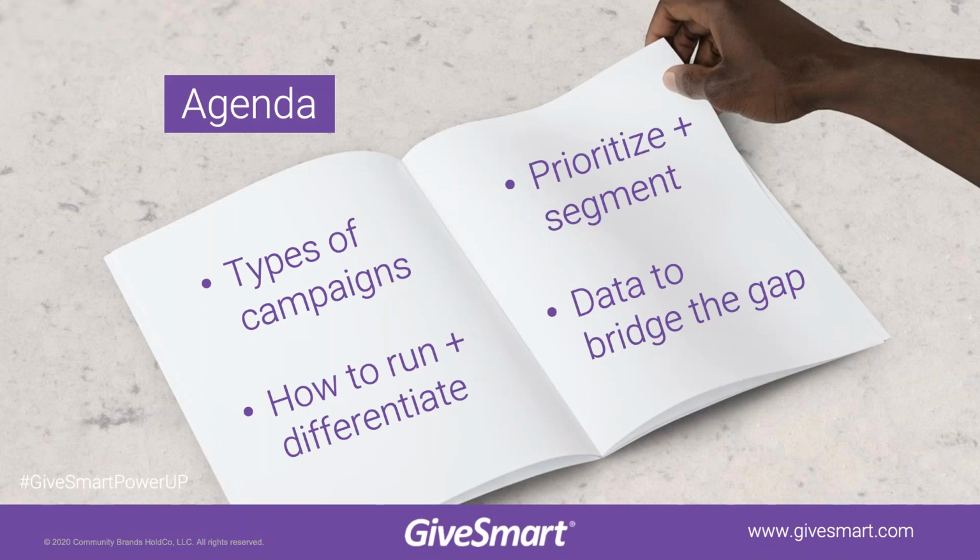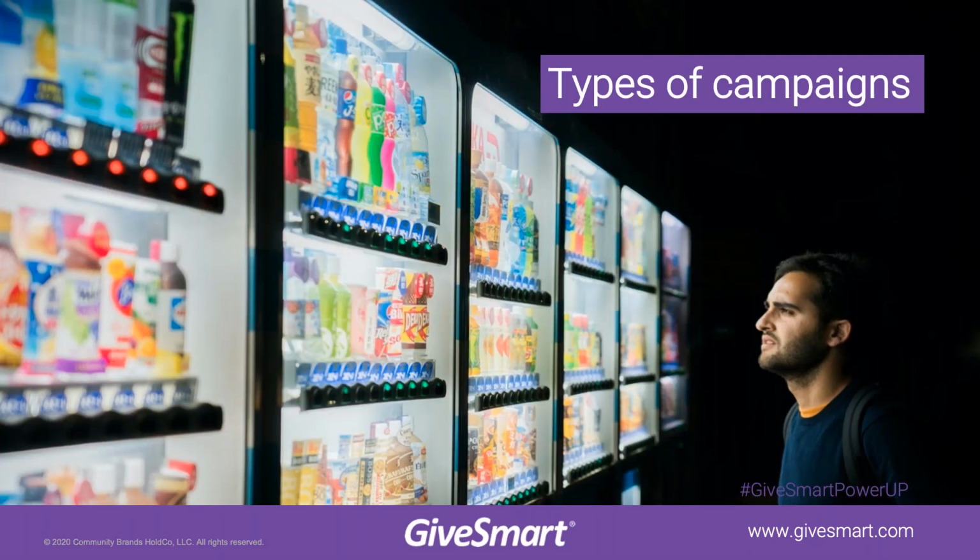All right, great. The sections we're going to run through today are the types of campaigns that your organization can run simultaneously, how to differentiate and run these various campaigns, how to prioritize and segment your donors to set up for success, and then the data behind why running multiple campaigns actually does bridge these fundraising gaps.